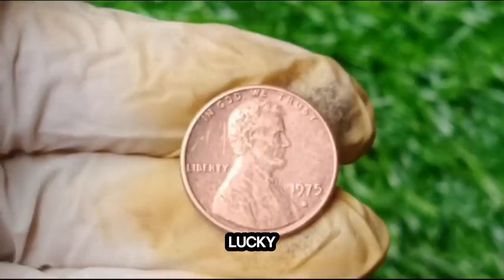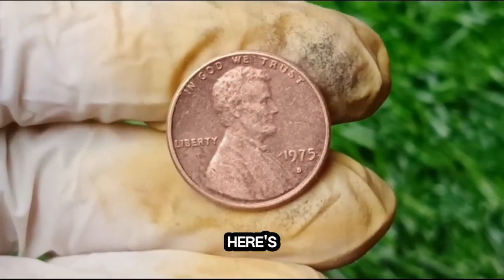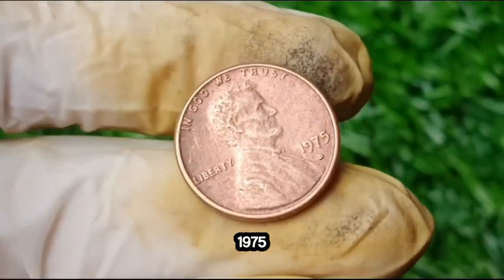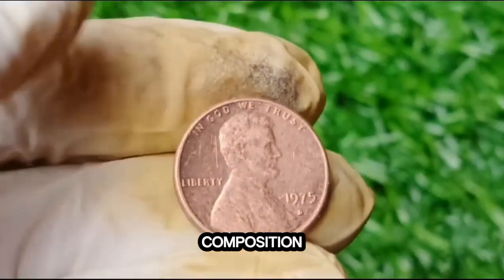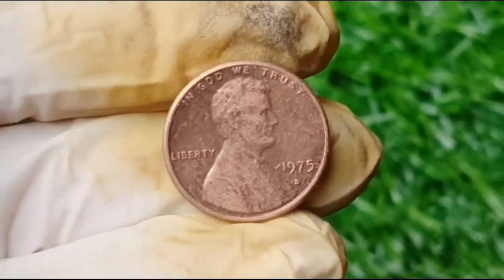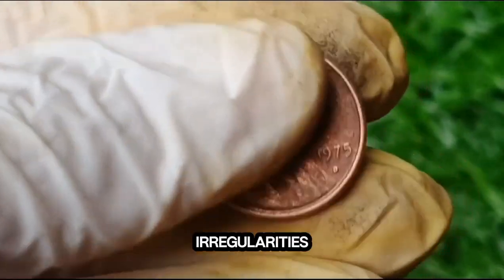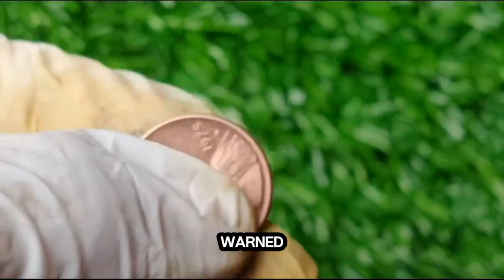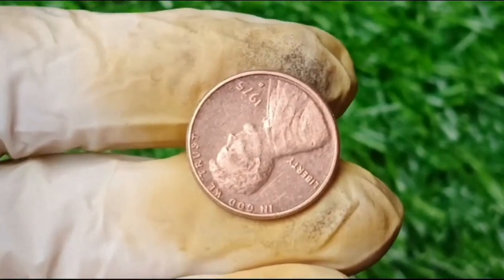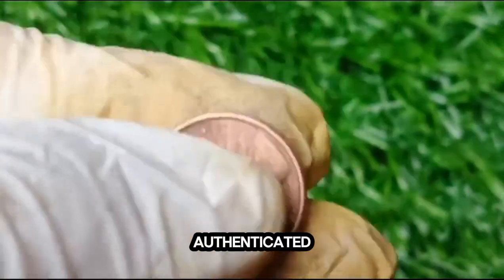Now, if you're lucky enough to find one of these coins, here's what to look for: the date, 1975, stamped clearly. The same copper composition as other pennies of that era. Any minting errors or irregularities that could further increase its value. But be warned, many fakes are circulating. Always get your coin authenticated by a professional.